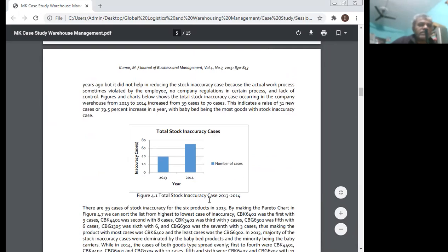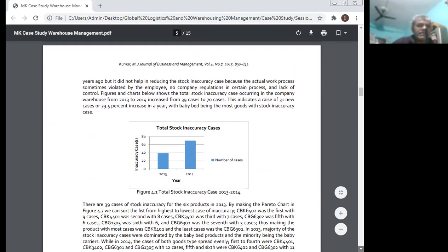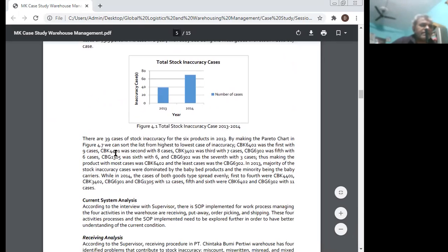The total stock inaccuracy cases in 2013 and 2014: 2013 around 40, 2014 around 70. This is the number of inaccuracy cases of the total stock inaccuracy cases in the company. There are 39 cases of stock inaccuracy for the 6 products in 2013.